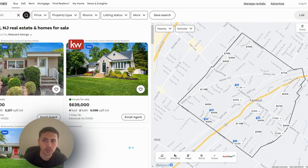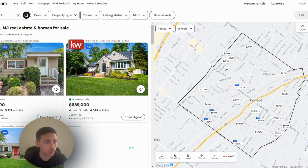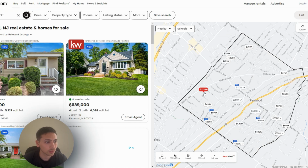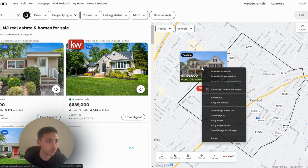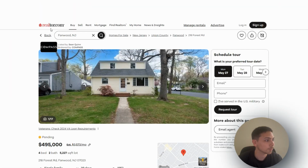Okay, now we're going to touch base on these properties here and see exactly what we're going to get in that area. So to start out, let's start with the most affordable one, and we'll move up from there. Again, these are the properties that are currently active. So $495,000, we haven't seen something sub 500 in the videos thus far. Let's then check out the 800 range, what we're going to get there, and obviously let's check out this 1.2, probably going to be a new construction. So let's see what we're getting currently active on the market.